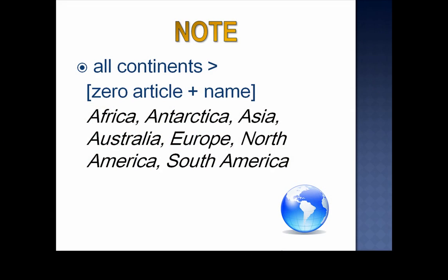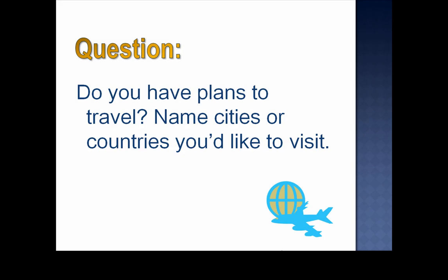Note: let's add continents to the list of geographical names that are used with the zero article. Use no article before Africa, Antarctica, Asia, Australia, Europe, North and South America. Question: do you have plans to travel? Name cities or countries you'd like to visit.